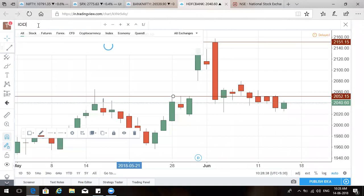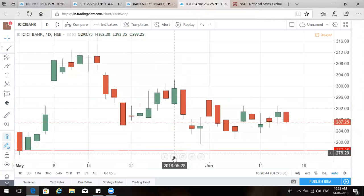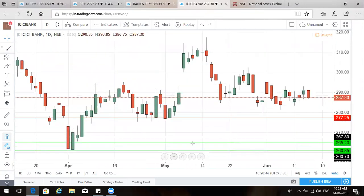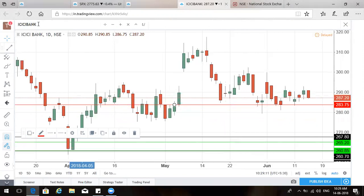ICICI or the other heavyweight of Bank Nifty, ICICI has undergone correction, but what I see on ICICI has been going sideways, right? So there is no huge downside potential for ICICI. What we see, this was the upside, it came back down. Now it is almost going in the sideways trajectory. So that is one of the important point you need to understand from ICICI point of view, right? So there is no big downside, but it is trying to go in the sideways zone. So Bank Nifty might loiter here and there, not big downside can be seen.